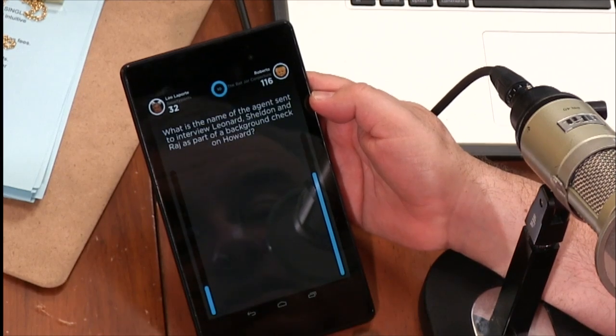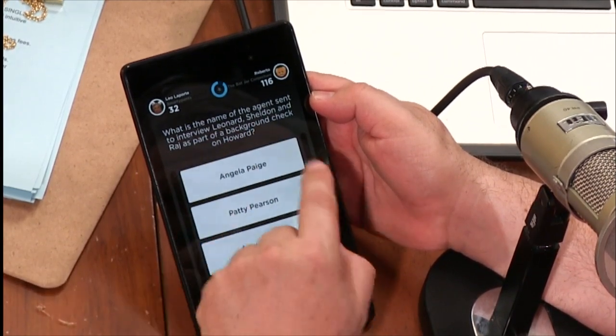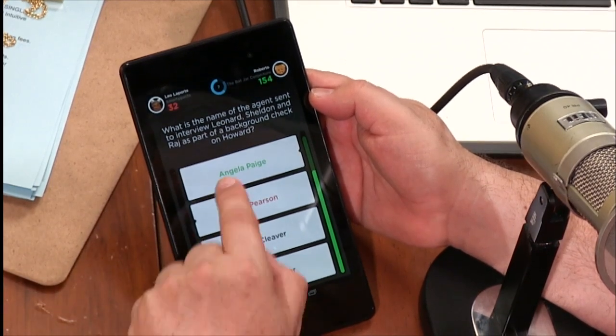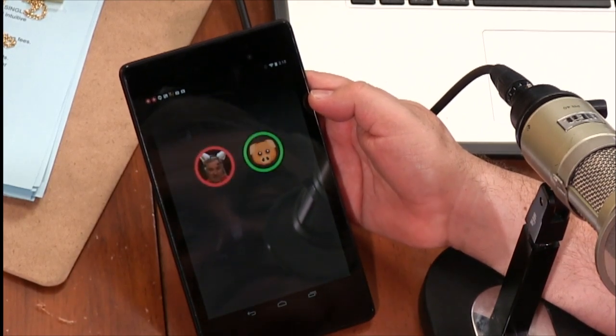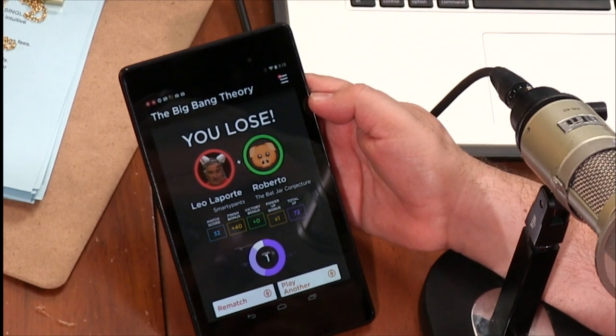Twice, double bonus. What is the name of the agent sent to interview Leonard, Sheldon, and Raj as part of a background check on Howard? I think it's Patty Pearson, but it was actually Angela Page. Ladies and gentlemen, congratulations to Roberto. Eliza Dushku, by the way. Oh, really? Well, see, I love her. Yes. All right, so I lose.